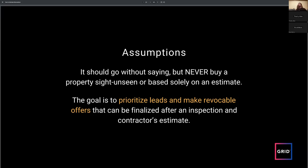After I make the offer, if it's accepted, then, because mine are mostly rentals, I have my property manager and the inspector go at the same time. And that's when I decide, okay, am I really all in here? Usually, if I get to that point, I'm buying the property. Just might have to knock some off after the inspection.